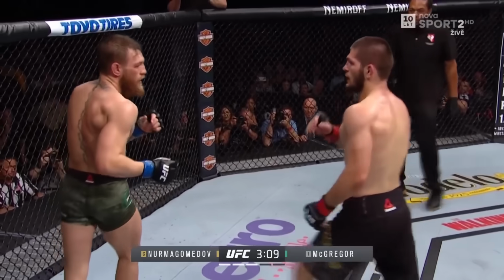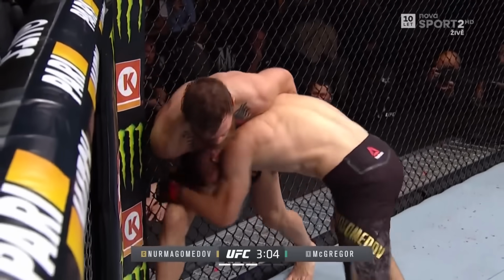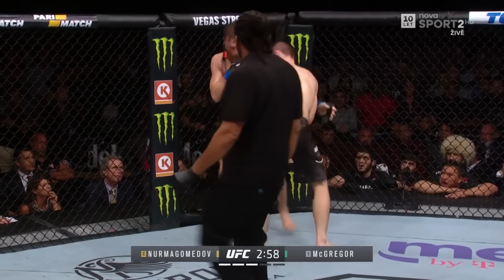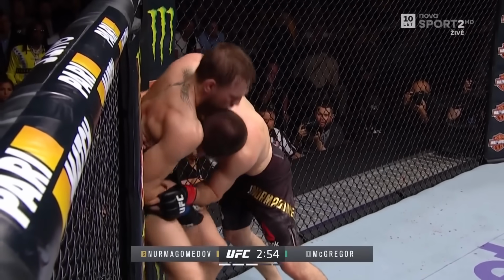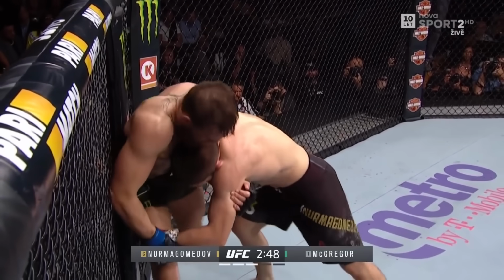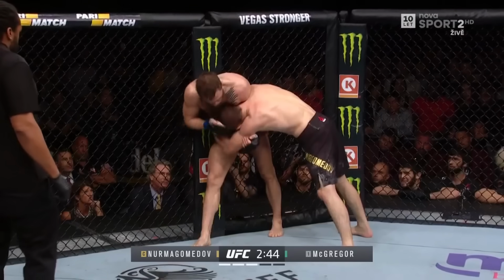Just over 3 minutes here in this 3rd round. Level change from Khabib. He stuffs that as well. Look at this. This is where it's getting interesting. Now, the real question is, how much endurance does Conor have now? How much has he worked on his conditioning? And how do you prepare for a guy like Nurmagomedov?